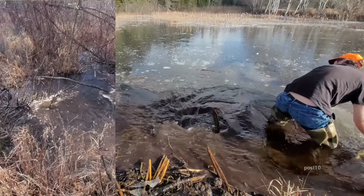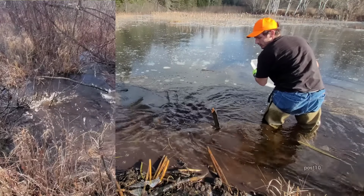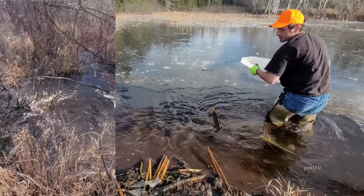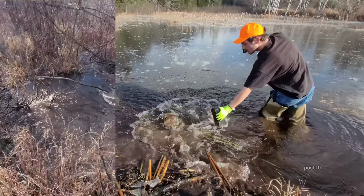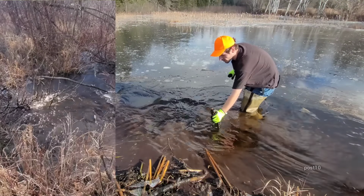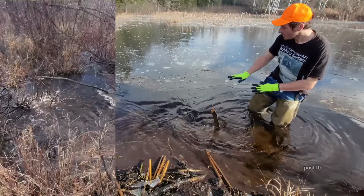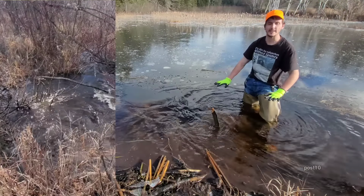Right on in. Right? Nope. It got stuck. There we go, sucking them all in. So I keep forgetting, only in front of the culvert I can stand.